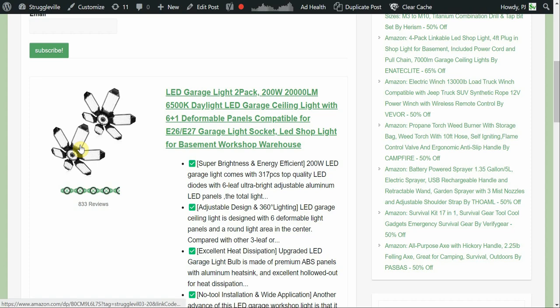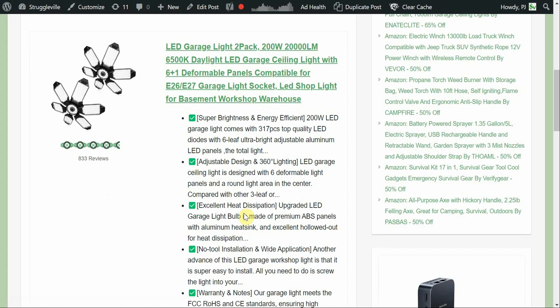But it's just a traditional socket on the backside if you haven't seen one of these. And as long as you have a light fixture without some type of shade or globe in the way, as long as it's open, these things can screw into just about anything. And you can adjust these panels to change the light to any direction that you need. And they are incredibly bright.